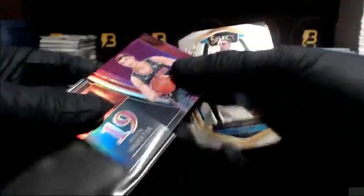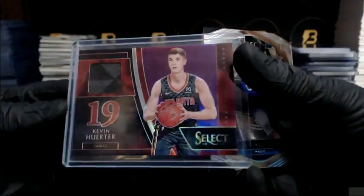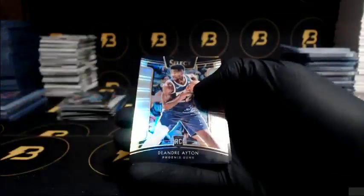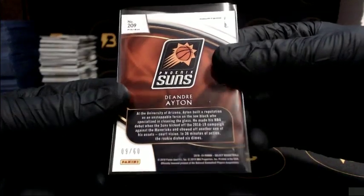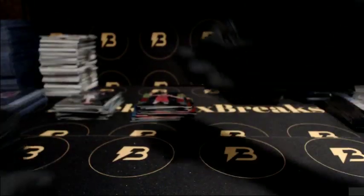We got Bridges going out to the Hornets. And 99, Herter going out to the Hawks. Lopez. Embiid. Nice Ayton silver. And right behind it, why not Ayton? Bronze courtside going out to the Suns. Nice hit. 9 out of 60. Wow, what a case.